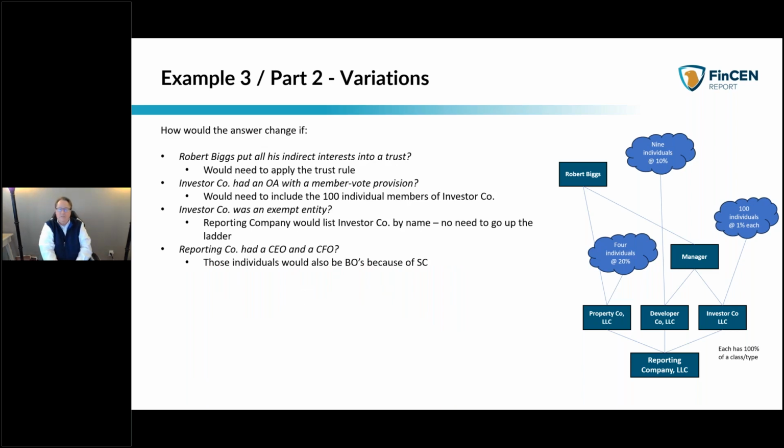Would it matter if Robert Biggs put all of his interests in a trust? The answer is we would have to apply the trust rule. Again, we're sort of skipping over that, but depending on the structure of the trust, either the trustee, the beneficiary, or the grantor of that trust would be the person that we would report with respect to the interests of Robert Biggs if his interests were in a trust.